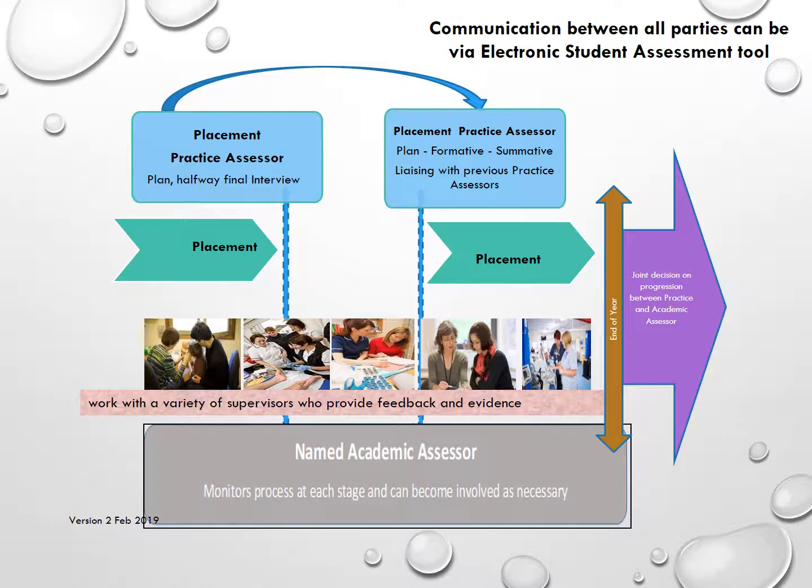The communication between all parties is via the student's electronic assessment tool, where academic assessors can monitor the progress of the students, and communications can take place through linking in through emails. If it requires a placement visit from the academic assessor, then that will take place. Otherwise, communications between the student, the academic assessor and the practice assessor will be via email.